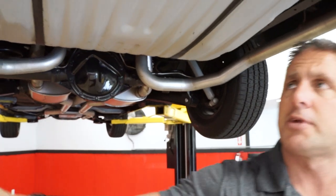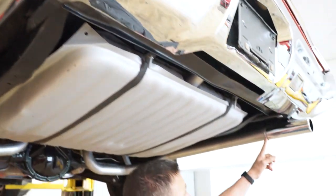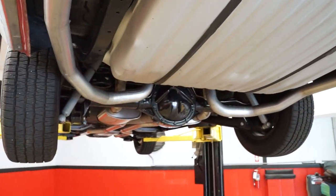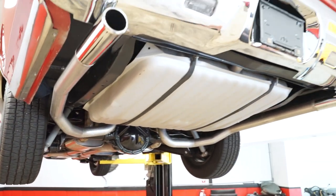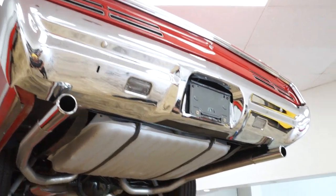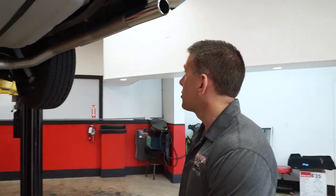The chrome tips you see coming out of the rear of the car there. Again, real nice weld there. Somebody good with a welder. Rear bumper, I told you in the showroom, it's in good shape there. You can see the chrome's all nice. Looks like a newer bumper, probably put on during the restoration process.